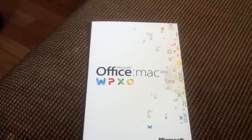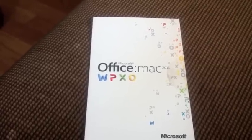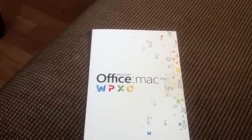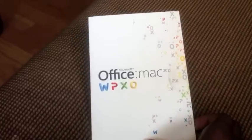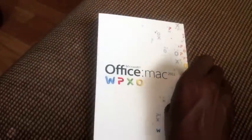I got it through my job for $23. If I went to the store and bought it on my own, I would have paid $223. But my job offered a home use program, and I got it for a fraction of the cost. I got it for $23, and it's the home and business edition. So let's go open it up and check it out.